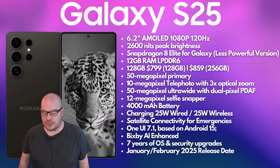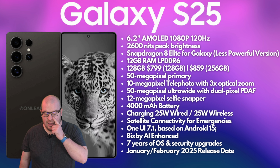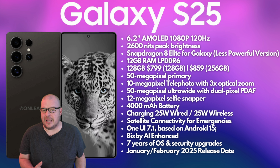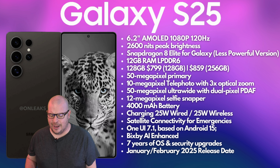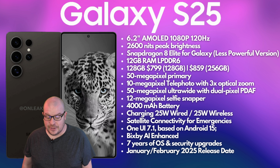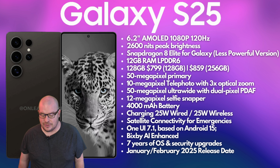In terms of cameras, we're expecting something like what we've seen in the past with 50 megapixel primary, 10 megapixel telephoto with 3x, 50 megapixel ultra wide, and a 12 megapixel selfie camera on there. If you are used to the cameras year over year over year, pretty much what you're gonna get with this one. I think the updated camera on there, if I'm not mistaken, is the ultra wide though. 4,000 milliamp battery, same as kind of what we've had the past few years.